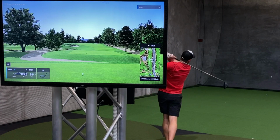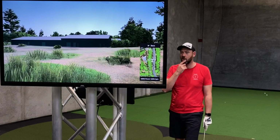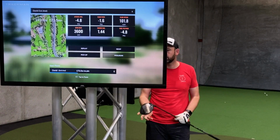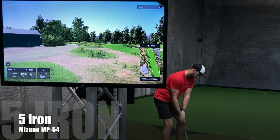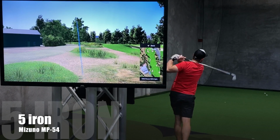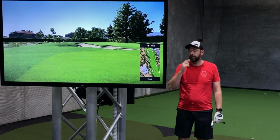So as I said, I am working on a few swing changes at the moment, and that shot there is an example of what I'm trying to get rid of. A big duck hook into the boonies. Managed to scramble a 5-iron out of there though.